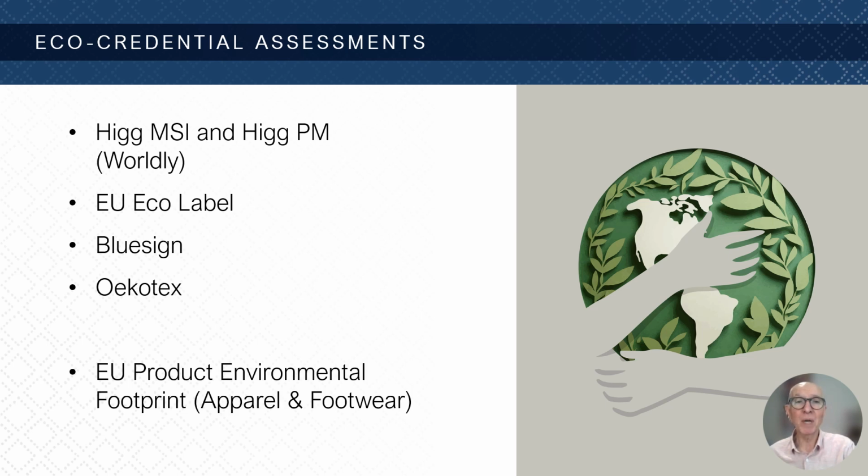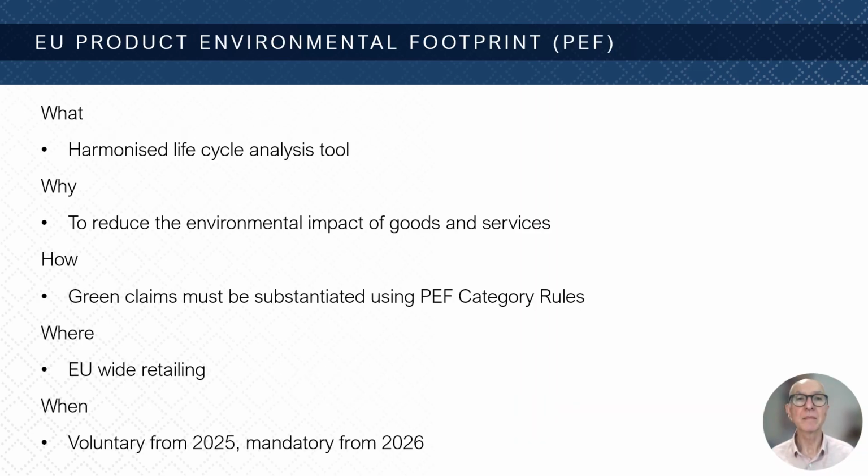Coming to the apparel and footwear industry soon, though, is the EU's Product Environmental Footprint Methodology, or PEF. This is a life cycle analysis method for calculating the environmental impact of a product over its lifetime. This method covers 16 environmental impacts, including climate change and those related to water, air, resource use, land use, and toxicity. The general LCA methods are complemented with product or organization-specific calculation rules, which enable comparison of environmental performances between similar products and companies active in similar sectors.